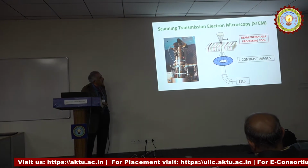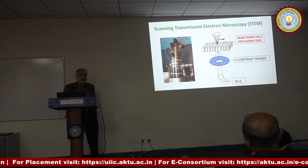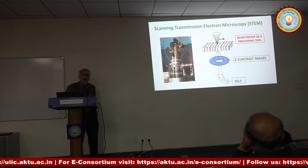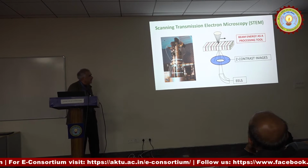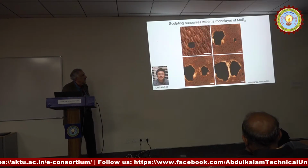This same microscope can also be used, because the electron beam is very powerful. For graphene, we use 60 kilovolts of energy for the electrons. They fly very fast, carry a lot of energy. You can use it for what you might call processing. And I will show you an example of that.